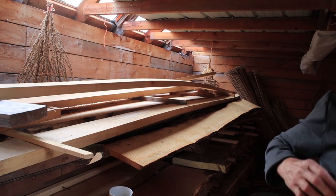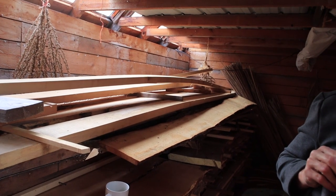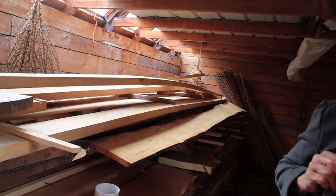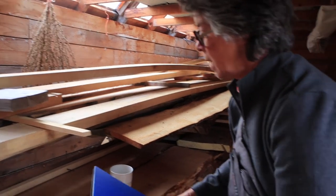doesn't case harden. It doesn't crack and check as much because the wood dries in a more balanced way, like you were pointing out in the other room. It's more slow and steady instead of a hard shock. Because with everything, if you give it a shock, it's easier to break. So it's more brittle.